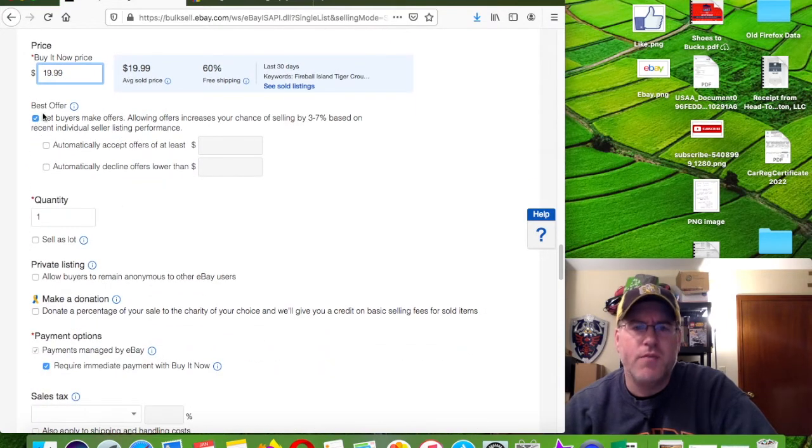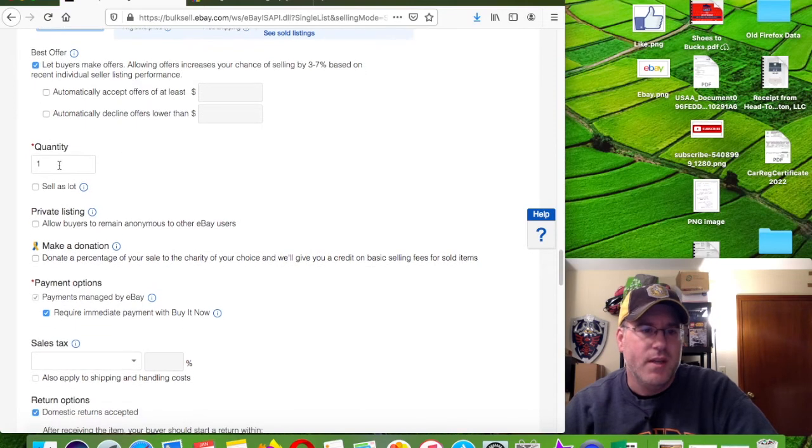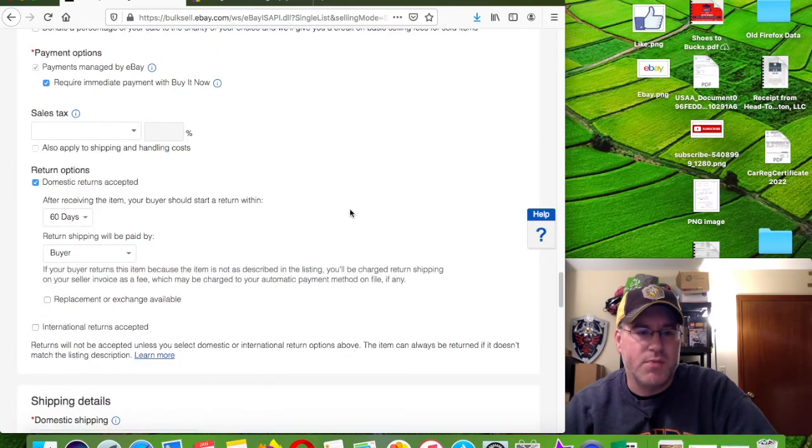I do allow for best offers, but you don't need to. In theory, you can see right here, it increases your chance of selling by 3 to 7%. I don't know. I think I get a little bit more because of that, but I'm not really sure. We have one quantity. If we had multiples of this, we could set it as a lot, or we could even sell it individually in just one listing, which is pretty cool.